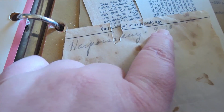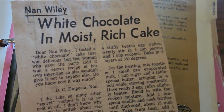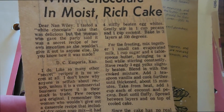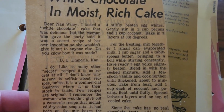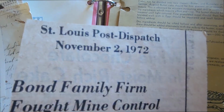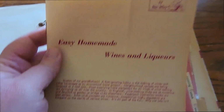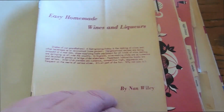Oh. At 9:30. Hoot and Holler whiskey cake. Nan Wiley's white chocolate and moist rich cake. Dear Nan Wiley, I tasted a white chocolate cake that was delicious, but the woman who gave the party said it was a secret recipe of her own invention, so she wouldn't give it out to anyone else. Do you know how it was made? And apparently she did, and she answered. 1972. This is in the St. Louis Post-Dispatch, 1972. Oh, look, Nan Wiley again. Now I know who Nan Wiley is. Let's Ask the Cook by Nan Wiley, St. Louis Dispatch writer.